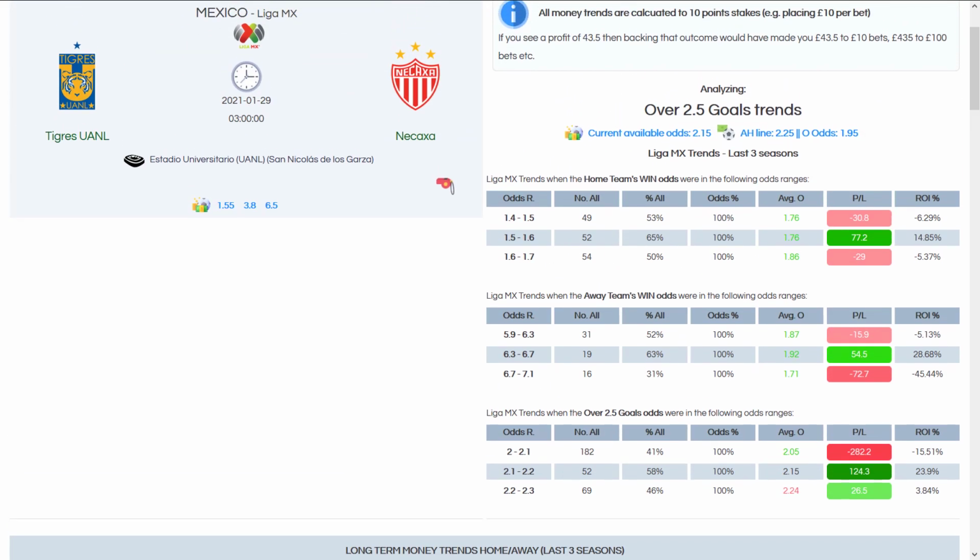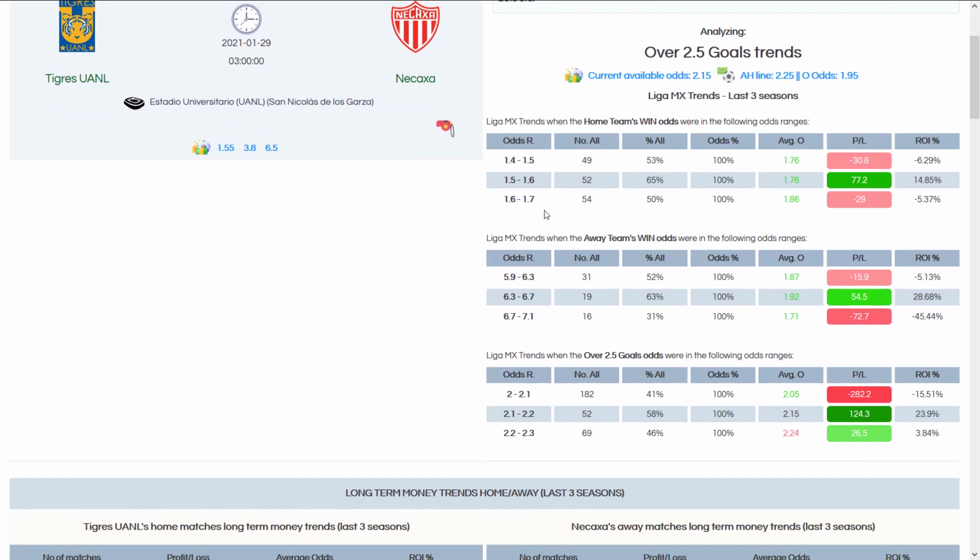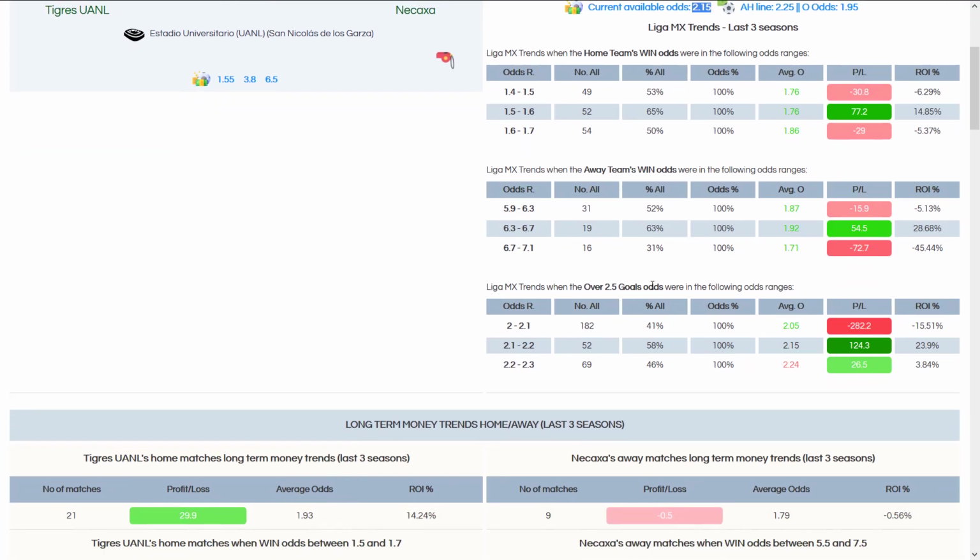So looking at league trends from Mexico, in that league, backing over 2.5 goals in the matches where the home teams were priced between 1.5 and 1.6 was profitable, but the average odds in those odds brackets are a lot lower in comparison to the current one available. And when over 2.5 goals markets were priced at above 2.1, they were also profitable to back over the period of the last 3 seasons.